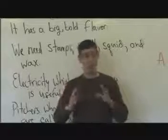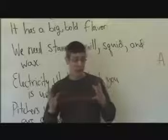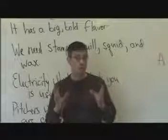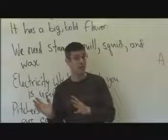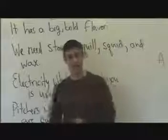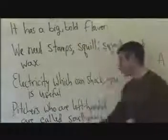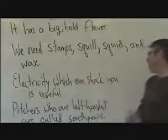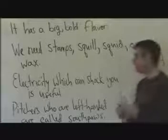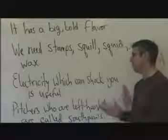And as you know, parentheses work in pairs. And this kind of comma, when it's performing this function of setting off certain parts of the sentence from the rest of the sentence, also works in pairs. Let's take an example. Electricity, which can shock you, is useful. Electricity, which can shock you, is useful.